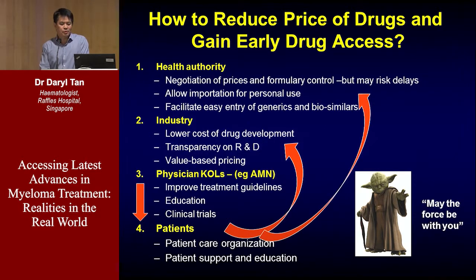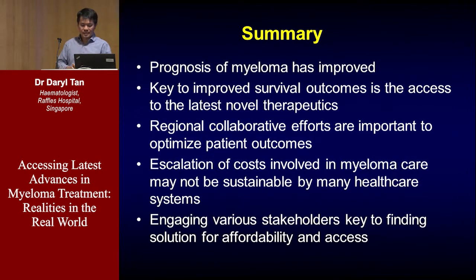So to summarize, prognosis of myeloma has improved significantly. The key to improving survival outcomes is access to the latest novel therapeutics. Regional collaboration is important to optimize patient outcomes. Escalation of costs involved in myeloma care may not be sustainable for many healthcare systems. As it is, I think if MOH looks at the healthcare bill size of a typical myeloma patient, MOH will really freak out because it's definitely not cheap. Engaging various stakeholders is key to finding solutions for affordability and access.